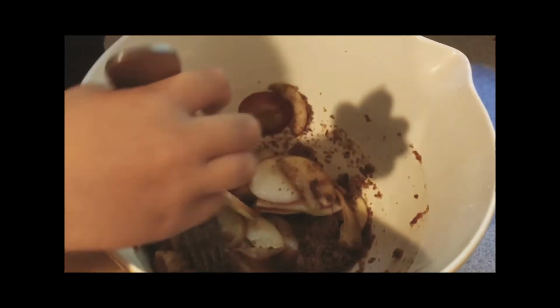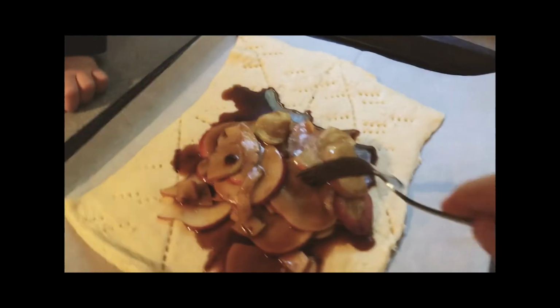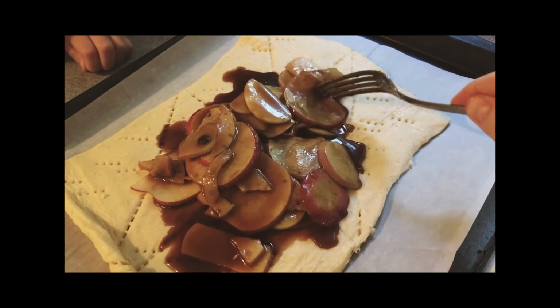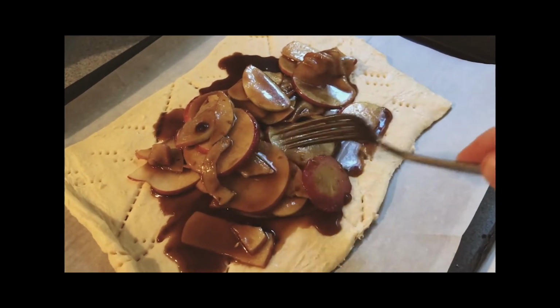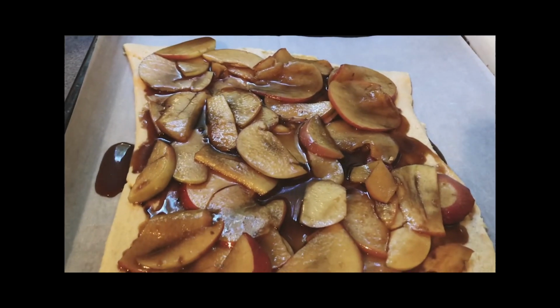Can you please help me? It looks yummy. It feels good. It feels just like tofu. Yeah, it feels like tofu. This is the finished product.